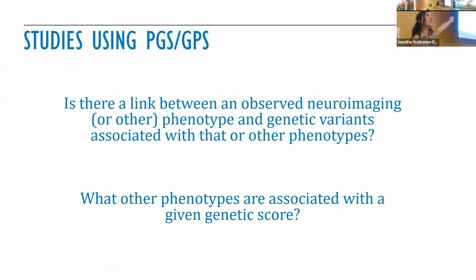And so instead, the kinds of research questions that you could ask with these kinds of scores might be more like, is there a link between an observed neuroimaging or other related phenotype in your new study of interest and genetic variants that have been associated with that trait or maybe with another trait? So you might say, okay, in my own study, is the genetic score that somebody has for global cortical thickness, do I see that association in my new study, in this new target sample? Is it associated with any other phenotypes more broadly than just cortical thickness in this new cohort, like life satisfaction, whether they have certain disorders?